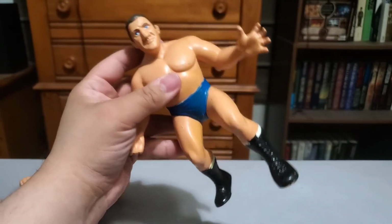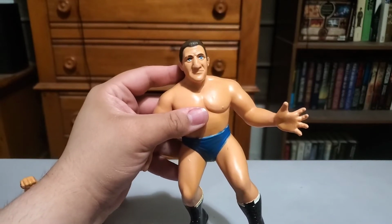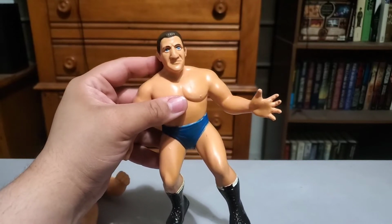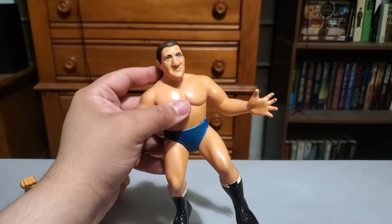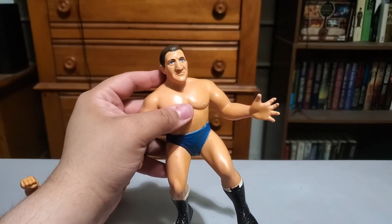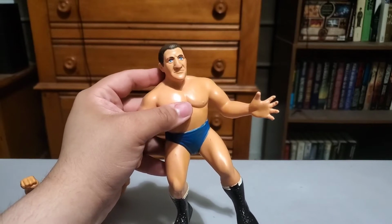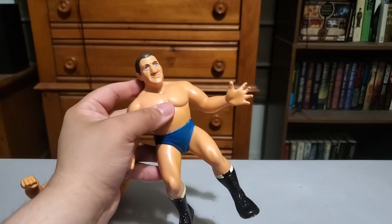But there's our Bruno. Classic blue trunks, black boots. I like it. It's definitely old man Bruno. You can tell he didn't have the bushy hair. It's the slicked back, older Bruno. It feels like it's the Bruno of the later 70s and early 80s, and then going into a little bit of the mid 80s when he was trying to help get his son over.